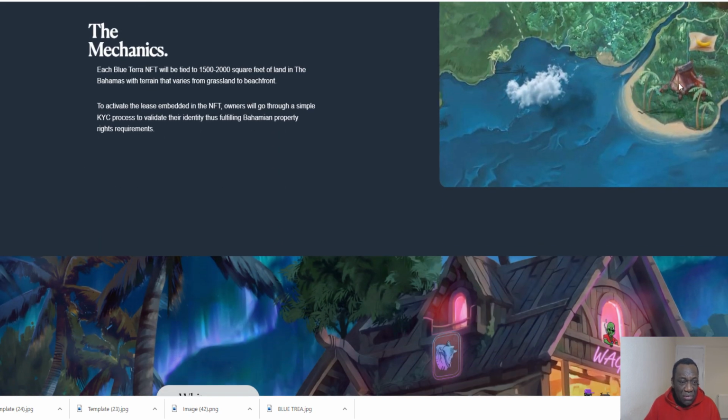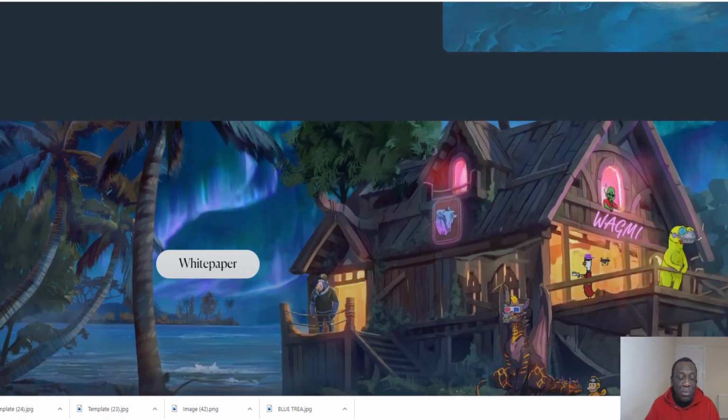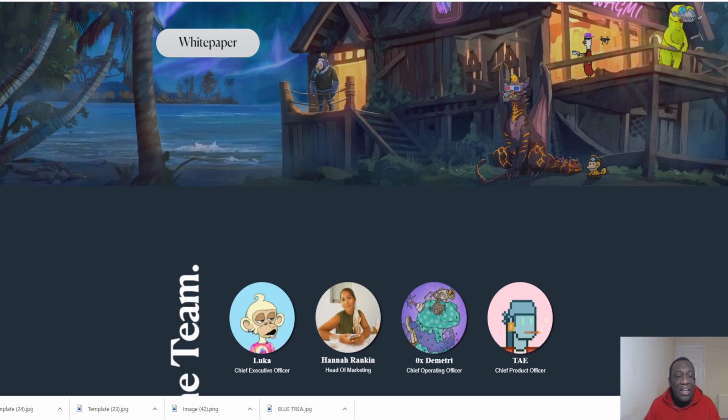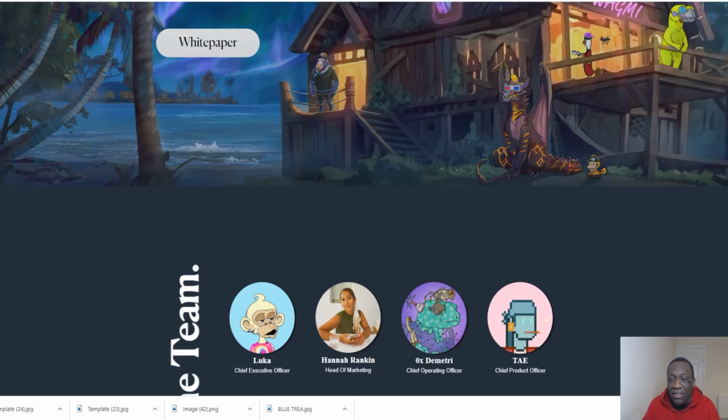The mechanics, so you can have a look to see, each Blue Terra will be tied to 1,500 to 2,000 square feet. But it's been confirmed that it's 2,000 square feet because if you go on their Discord, I'll have the white paper open, and the white paper gives you instances of how this structure would work. It talks to you about the fact that there's a perpetual lease, and it talks to you about some of the costs and the kind of land they're going to get, and it really goes into detail. If you want to, you can click on the white paper and come on here. I had to go through the white paper myself. But for the scope of this video, if I start talking to you about some of the aspects of the white paper, it'll take forever.